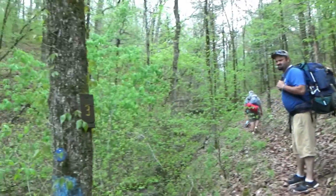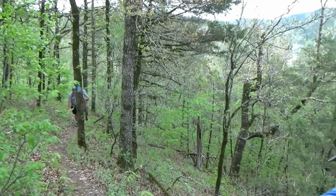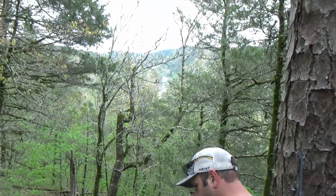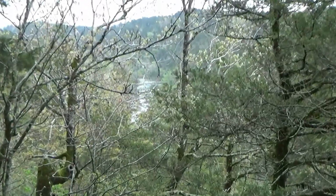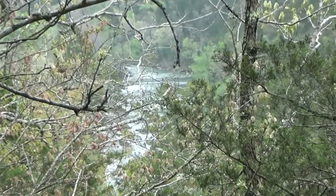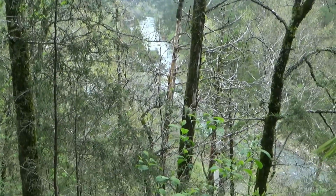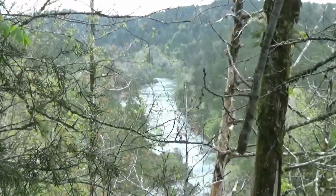Hey! Mile 3. This camera tends to focus on the trees, but right through there is a beautiful view of the river. There's the view we've been looking for. Somewhat of a view anyways.